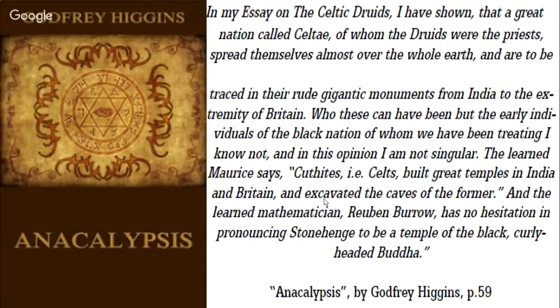So the Celtic priest was also Buddhist? Or is Buddha a code name for Ptah, which is Egyptian? Which it is, because if you get Jeremiah's lectures, he tells you in there that the word Buddha comes from Ptah, or Buddha, or Ptah.